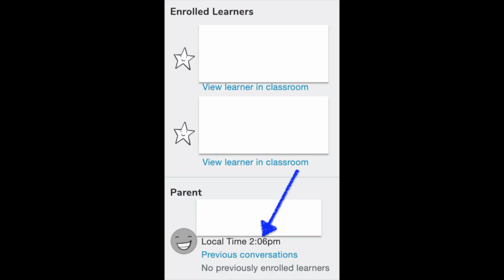29, you can see what time zone a family is located in on the Conversations tab. If a parent sends you a message, it'll show their local time under their name.